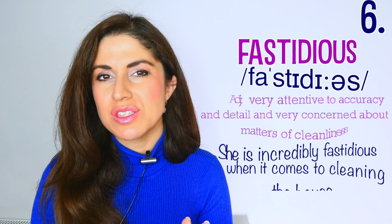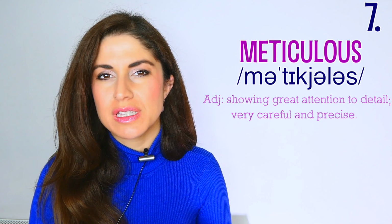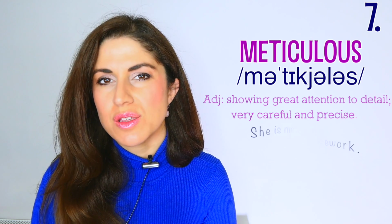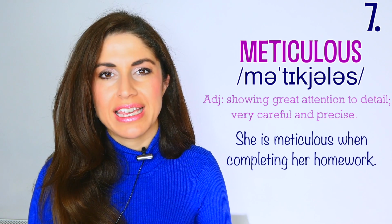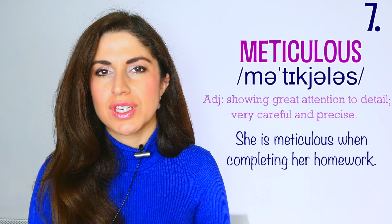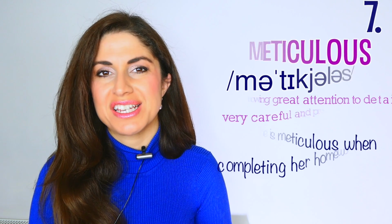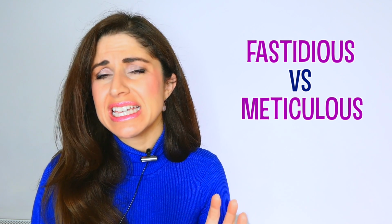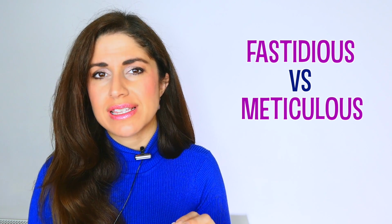Now, the next word, meticulous, is very similar in meaning. To pay close attention to something that you do. She is meticulous when completing her homework. Everything is done perfectly and she doesn't miss anything. She's concerned with accuracy and detail. Meticulous.